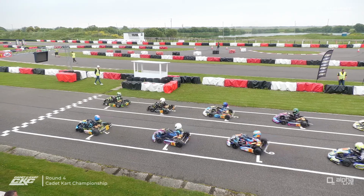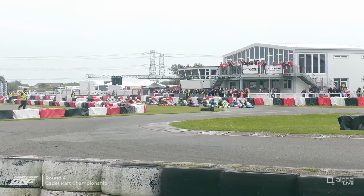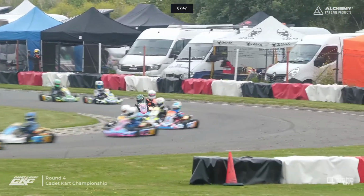Red lights on the overhead gantry. It's a good start from Fabricius in P6 and also from our championship leader Harris Roberts, but he's going to be on the outside for the chicane. He has managed to thread his way through though on that first chicane. Now it's a long run down to chicane 2 and everybody's going to try and make their way through here.